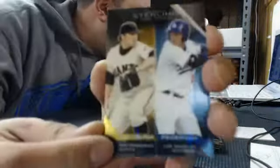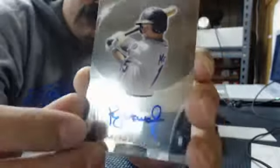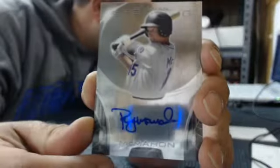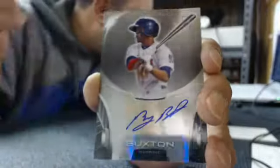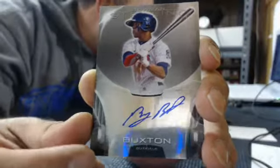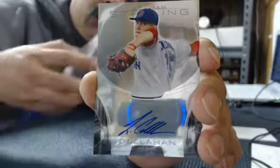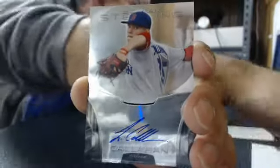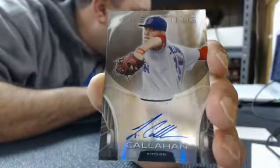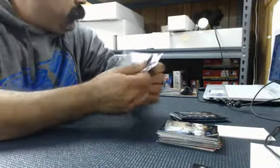Duel, Blackburn and Peterson, Giants. Autograph. Ryan McMahon for the Rockies. Byron Buxton for the Minnesota Twins. And Jamie Callahan for the Red Sox. Jamie Callahan for the Red Sox. Nice. Last three packs.